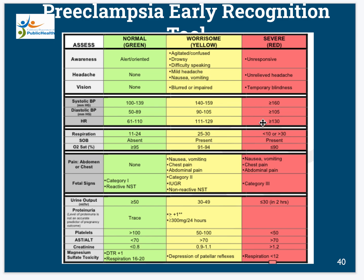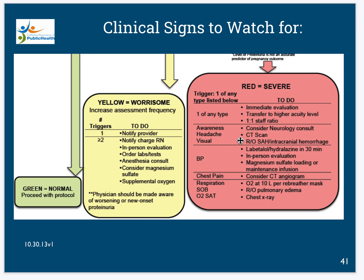So if their blood pressure is getting up into this red zone, or if their respirations are lowering, because this would be a MAG effect, if they're having nausea, vomiting, chest pain, the tracing is in a category 3, their urine output is decreasing, their labs are tanking, then it tells you on this, you maybe need to consult neurology, or maybe you need to give labetalol. So it's really, I thought, a really nice slide, a couple of slides, on things that you can consider doing.